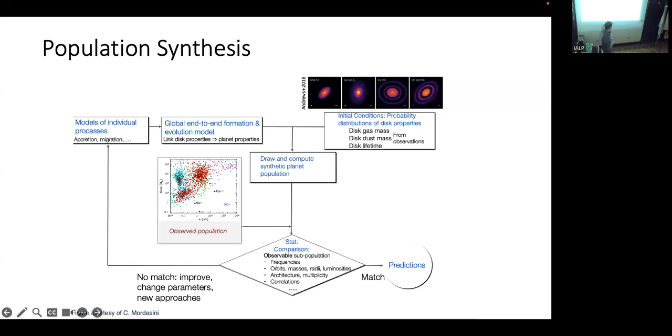To account for the different initial conditions, we have to translate the observations into initial conditions that we randomly vary. And then we have to run this with a global model to then produce final systems. And then we can compare these to the actual observed population of exoplanets. We can't compare this really on a system-to-system level since the data is so bad.